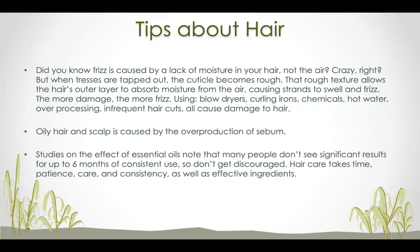And then oily hair and scalp is really caused by an overproduction of sebum. So some of those oils that will help with an oily scalp and hair could be very beneficial for you. Even though it's an essential oil, it's not going to make your hair oily. And I think a lot of us get very impatient. We think if we start treating our hair, overnight or in a week, our hair is going to be better. But it can really take up to 6 months of consistent use to really see significant results.